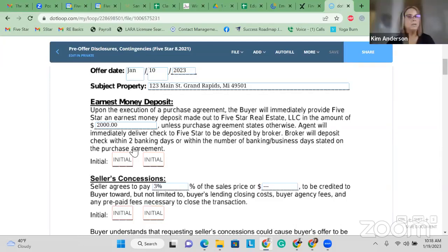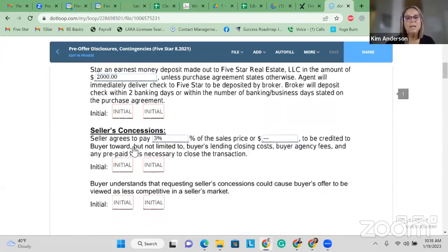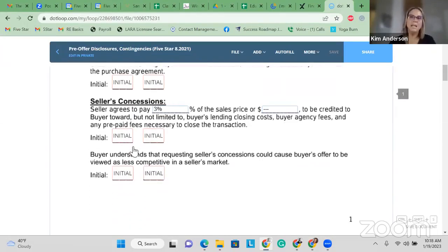I'm just going to highlight the things that it will cover. And this earnest money one, I like that's on here because especially if it's a first time home buyer, they're like, what's an earnest money? Like, oh, I have to give you some money right now. So this opens that conversation and is a teaching moment to help your buyers understand prior to writing the contract. So it goes through earnest money, seller concessions. You understand. I want to ask my buyers, do you need seller concessions? And they might go, well, what does that mean? And so, how much do we need?